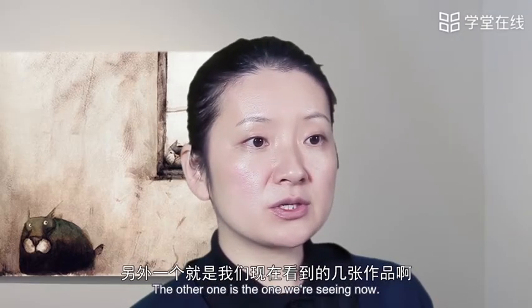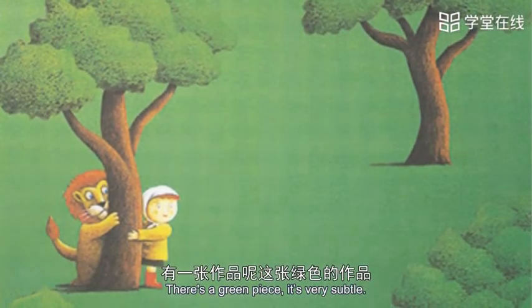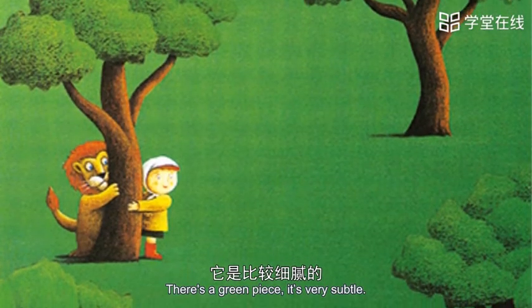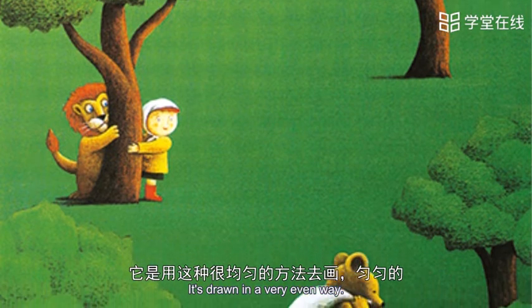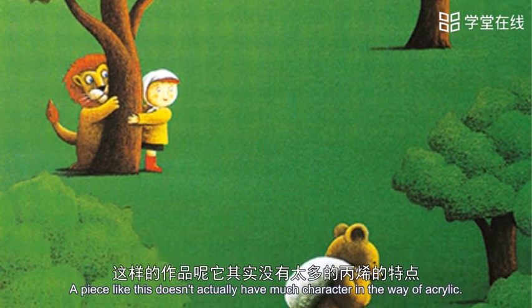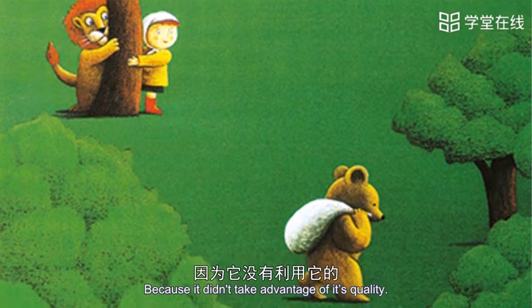The other one is the one we're seeing now. There is a green piece. It is very subtle. It is drawn in a very even way. A piece like this doesn't actually have much character in the way of acrylic because it didn't take advantage of the quality.